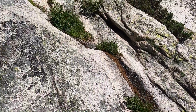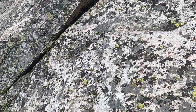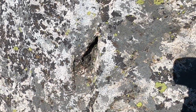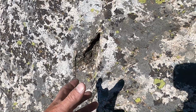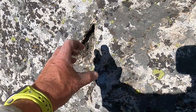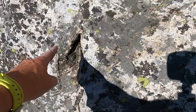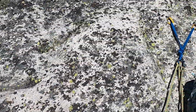The other interesting thing here in the granite, and this is true in the Sawtooth Pluton, but you don't see this as much in other granites, are these interesting cavities. These are called miarolitic cavities, and they're thought to form maybe when there's excessive gas pockets in the magma that allows these things to form. They're oftentimes, although this one's not, but I've seen them sometimes, lined with really nice smoky quartz crystals. So in places you'll see these little cavities here in the rock.